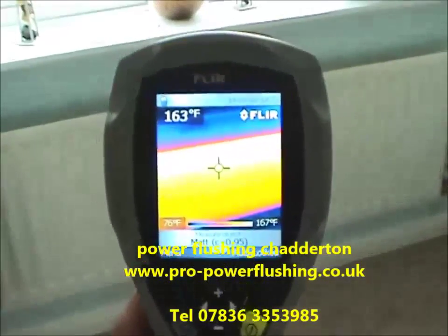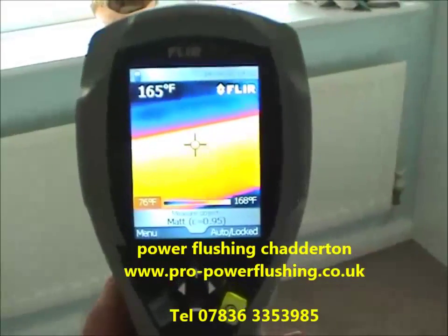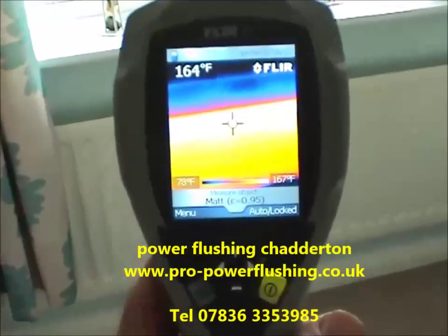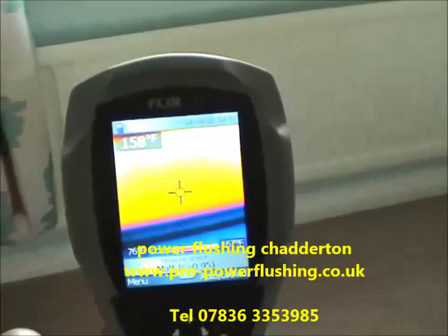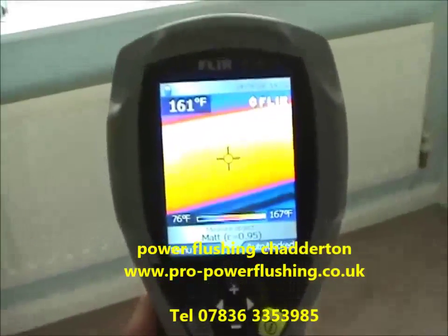Okay, that's the power flush done now. We've just got the thermal camera on it now. As you can see, we're well into triple figures, 165 degrees Fahrenheit at the top, a little bit cool at the bottom, but not much more. So the job's a complete success.